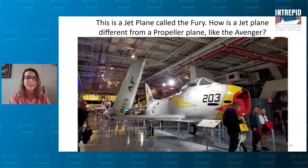And I want you just to look at it and tell me what you notice about Fury. So if there's anything interesting that you notice, any questions you may have about Fury. So let's just take a second and look. Look at the top of Fury, at the bottom, the front, and the back.